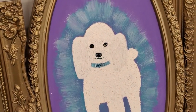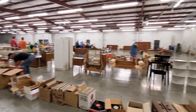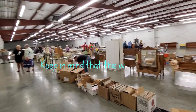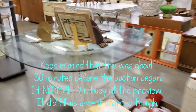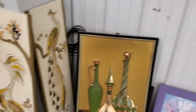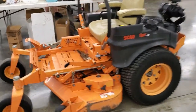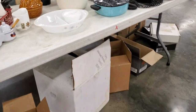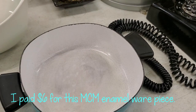I mean, come on. The frame alone. But look at all of this art, and there is nobody. Now, this could all change when it gets a little bit closer to the time of everything starting. But look at those mirrors. I haven't looked at the tables yet, but this is mid-century modern. I have to say, there's lots of promise here.